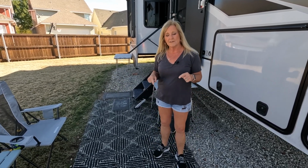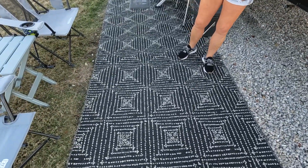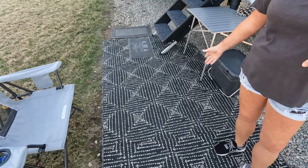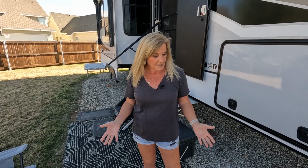So what we have, and we've been using it actually since the beginning, is two 5x7 outdoor rugs, which we purchased from Target. They're a little bit dirty right now, but they've worked great for us. The really unique thing about having two smaller rugs is it gives you the flexibility to set it up differently. I'll show you some examples.